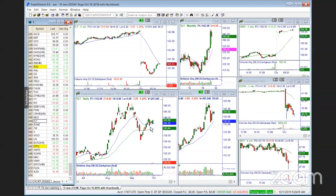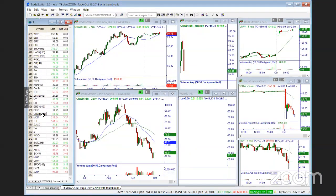TLT, I like this. 30-minute low is a short or call spread. McDonald's we looked at. We're going to be talking about some of these IPOs in MT Live here today. But this is at all-time lows. 2-bar reversal, still in a downtrend. I have no idea.